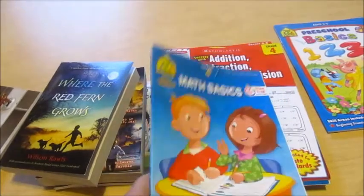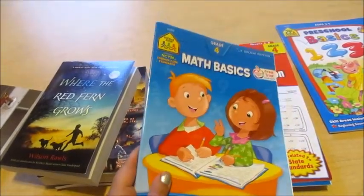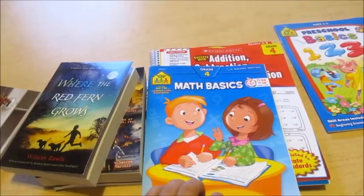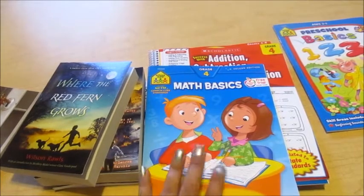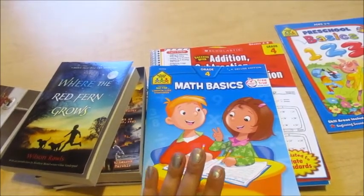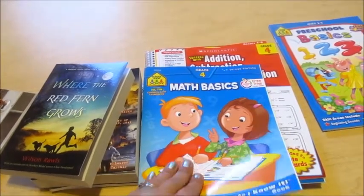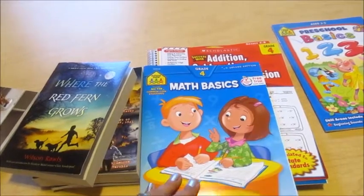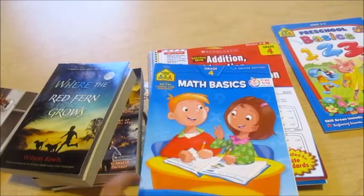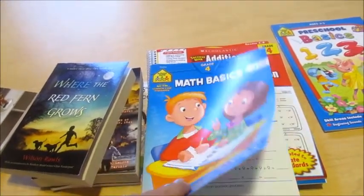This is Math Basics 4. Before we begin 5th grade, I'm going to take the first month, and actually I may use it towards the end of this year, because right now they both are with my parents. When he gets back, I will probably start working with these, just kind of do a refresher, and then at the beginning of 5th grade we'll probably still work on some of it. This is Math Basics. This is School Zone, and the other one was School Zone as well.